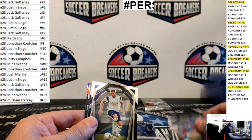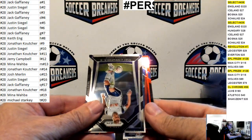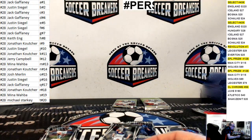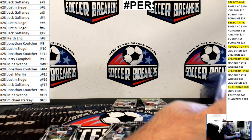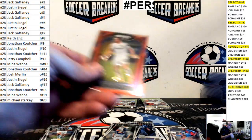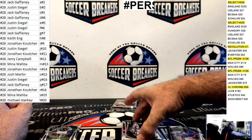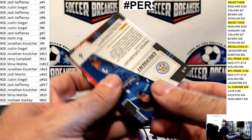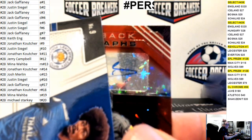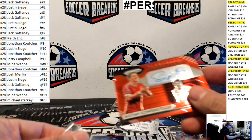Base card was Mitchell. Silver is Trezeguet for Villa. The red, Jack Harrison. All right, good luck on the autograph. It's one of these. Let's see. Is the auto. Recognize the auto. Ooh. Bastian Schweinsteiger.